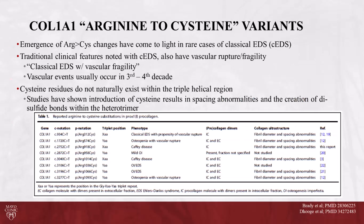So the patient in the case has an arginine to cysteine variant, so it's not a glycine variant. But it is actually known that arginine to cysteine variants are important in COL1A1, and it was known at the time of testing as well. So arginine to cysteine variants cause a rare form of classical Ehlers-Danlos syndrome known as classical EDS with vascular fragility. And it's really important because they can have vascular ruptures, which usually occur in the 3rd to 4th decade.